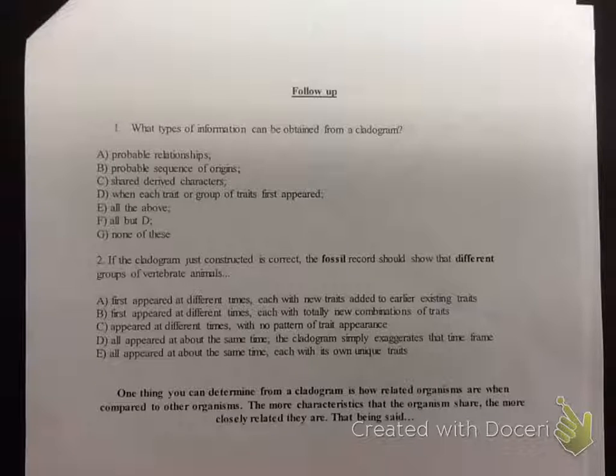What types of information can be obtained from a cladogram? So what type of information are you gaining from it, right? All of it. Probable relationships. You can look at a cladogram and see how these organisms could be related, right? So let's check that one off. It's good to go. Probable sequence of origins.